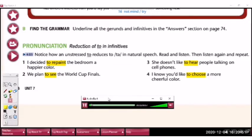Read and listen. One, I decided to repaint the bedroom a happier color. Two, We plan to see the World Cup finals. Three, She doesn't like to hear people talking on cell phones. Four, I know you'd like to choose a more cheerful color. Now listen again and repeat. I decided to repaint the bedroom a happier color. We plan to see the World Cup finals. She doesn't like to hear people talking on cell phones. I know you'd like to choose a more cheerful color.